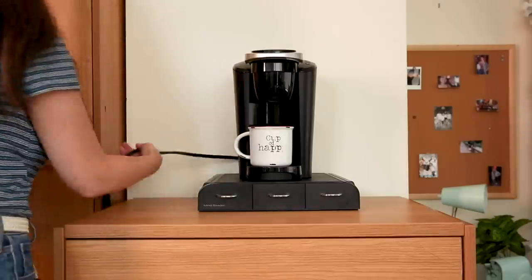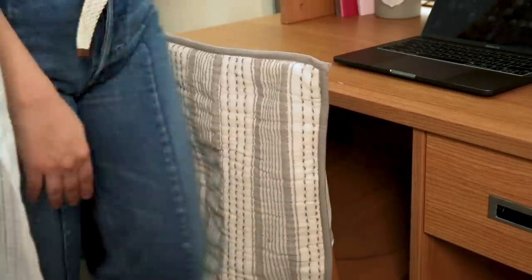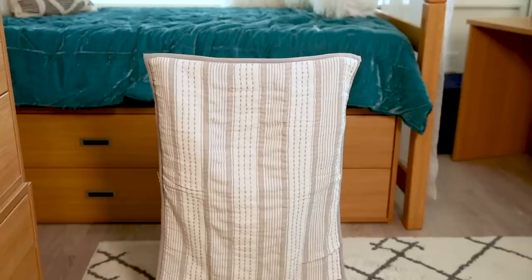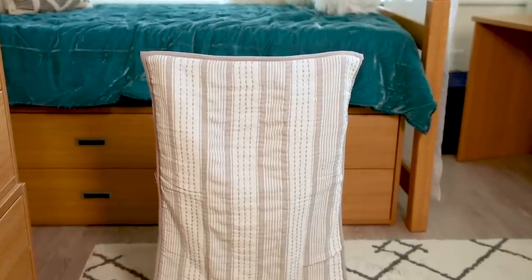Another little hack I have is taking a pillow sham and using that to cover a desk chair. It's usually the perfect size for a regular dorm room desk chair, and it kind of looks like a slipcover. All right, that is all of our projects for today. Riley is about to get back, and it is time for this reveal.